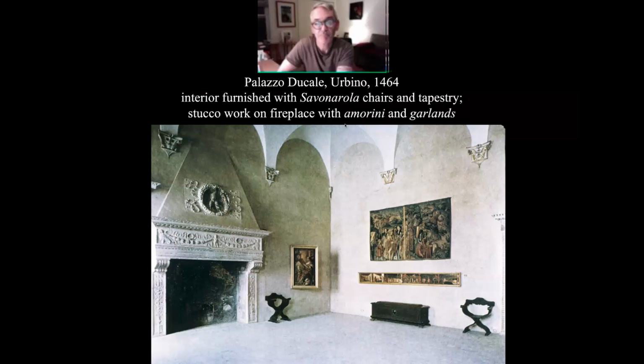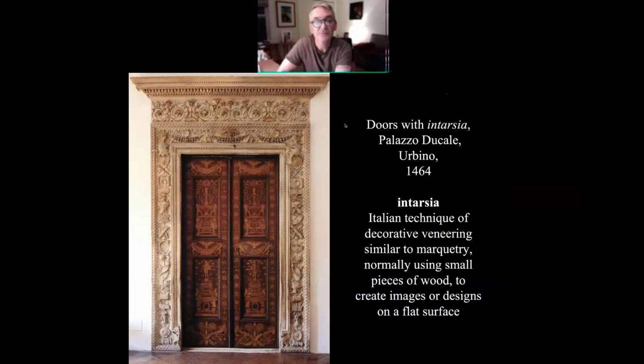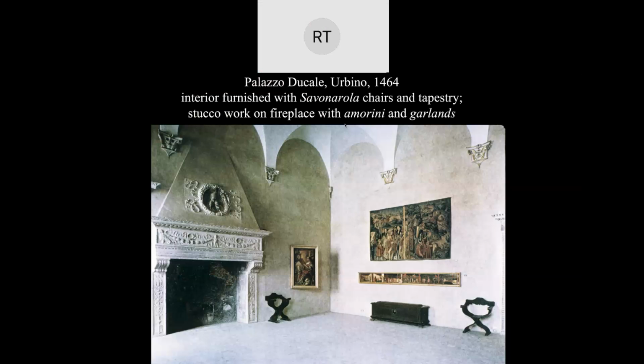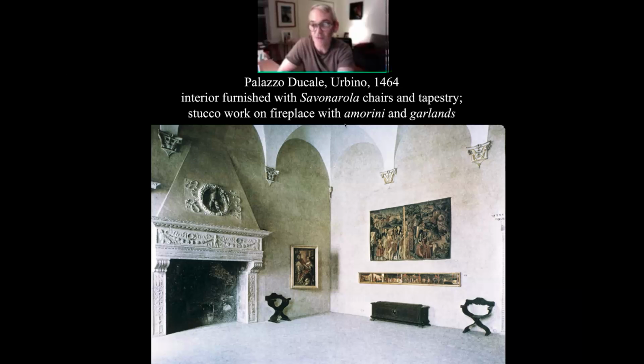Okay, so here's another room. The interior is furnished with Savonarola chairs. This is a late medieval Renaissance design of chair, named for a firebrand heretic monk named Savonarola. Tapestries, stucco work. Stucco is the door frame, carved plaster. Now in the 70s there were really trashy textured stucco walls, which were a nightmare. If it chipped, you just had to rebuild it. But stucco originally was a beautiful decorative technique of the Italians of the Renaissance.